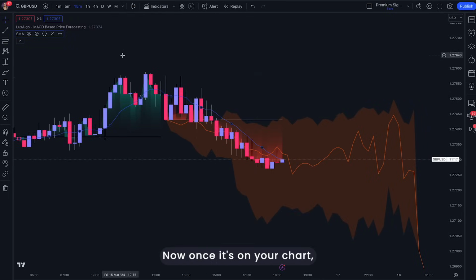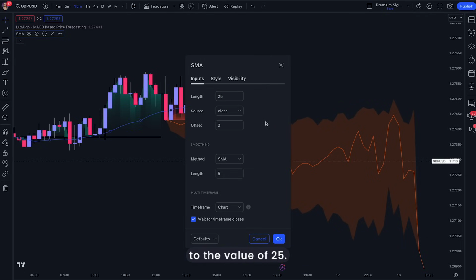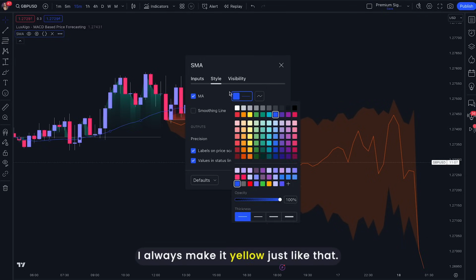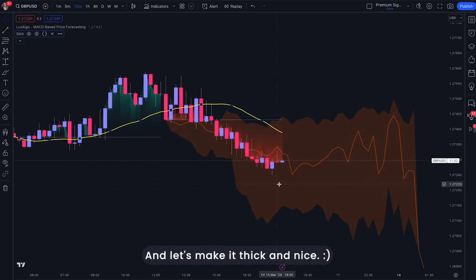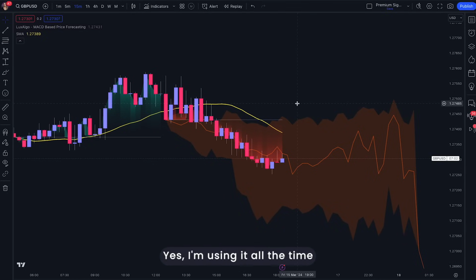Now once it's on your chart, go to the settings by clicking this gear icon and change the default value from 9 to the value of 25. And just to make it more clear, I always make it yellow, just like that, and let's make it thick and nice. And the reason we will use simple moving averages, and don't come at me saying, oh, you have been using it all the time. Yes, I'm using it all the time because it freaking works. Worldwide traders and big institutions use it on a daily basis. So there's no need to reinvent the wheel, let's just use what has been proven to work for decades.